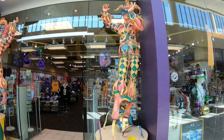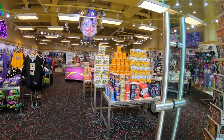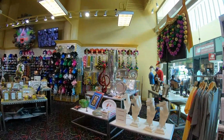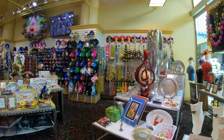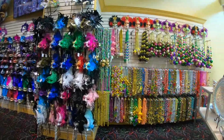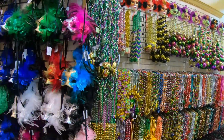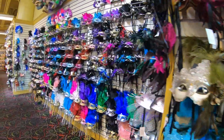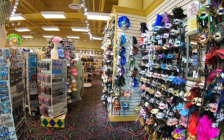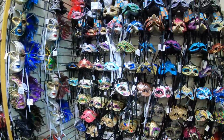Mardi Gras Masquerade is one of several souvenir shops here in the mall that sell things that are unusual and unique outside the Bourbon Street Canal area of the French Quarter of New Orleans. You might find something and say, how in the world am I going to get this on the plane? But just ask. A lot of places will ship it directly to your home.